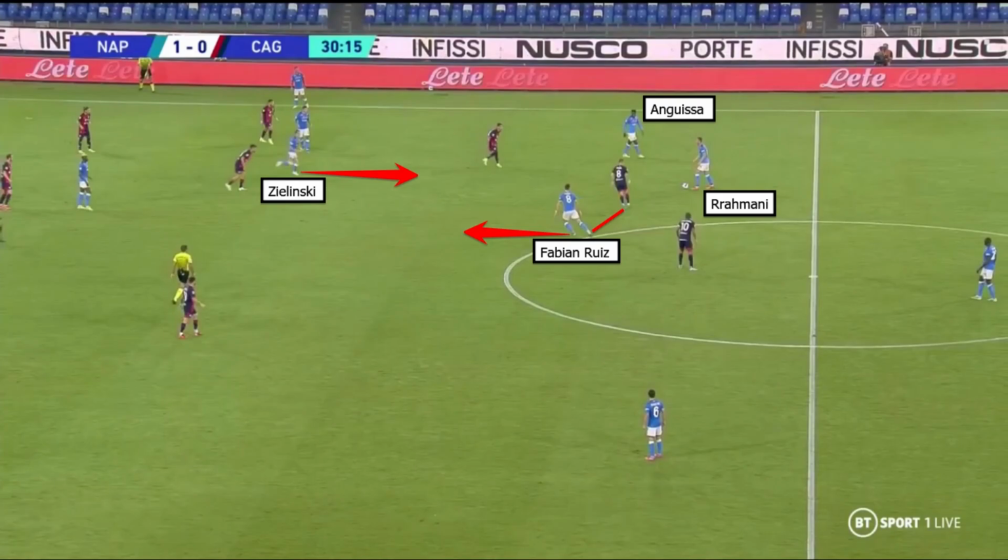When the ball goes to Zielinski from Rahmani, Fabian Ruiz starts to move forward a little bit too. With that movement, he will take the ball from Zielinski comfortably, because the offensive midfielder can't cut the connection between them. Because now, the offensive midfielder tries to cut the connection between Rahmani and Fabian Ruiz, not between Zielinski and Fabian Ruiz. And Zielinski passes to Fabian Ruiz. Fabian Ruiz takes the ball comfortably, passes to the left, and they start the attack from further forward.